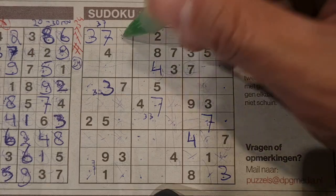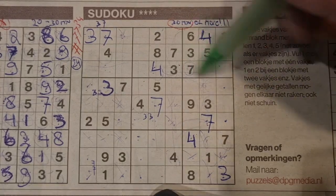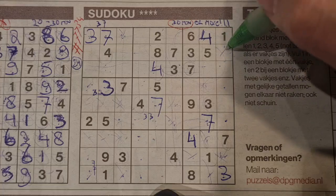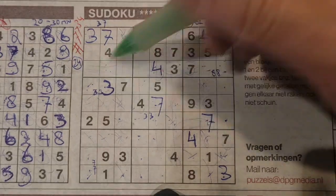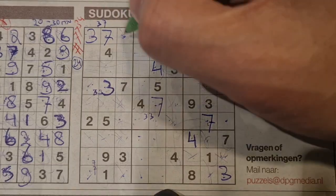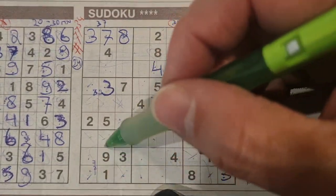Then 8. 3 missing numbers in this big square, one of the missing numbers in this big square is number 8. We have an 8 in this row, so no 8 in these two boxes, so the 8 in this big square could be here, could be there. 8 in one of those two boxes in the third row, 8 in the second row, so in the first row, the only place for the 8 should be there. Okay.